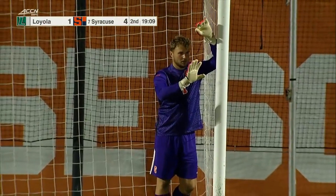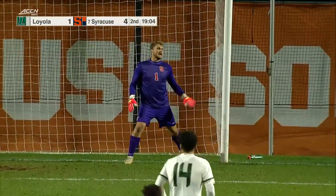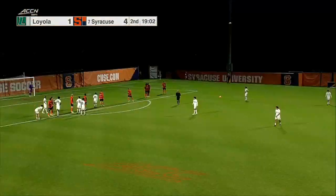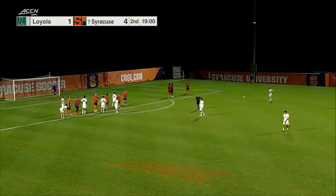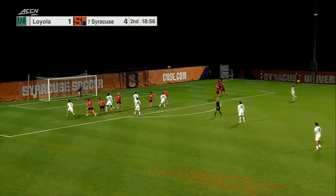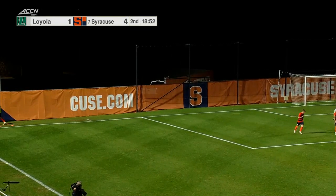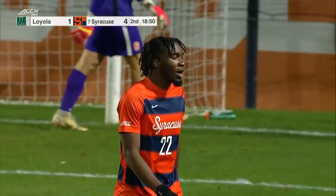Loyola comes into this matchup after a 2-1 win over Holy Cross, struggling to score goals this season, but have not been able to do much in open play. This another set piece to test their luck. Richie Nichols goes for a strike, and it's over the netting, way over the bar.